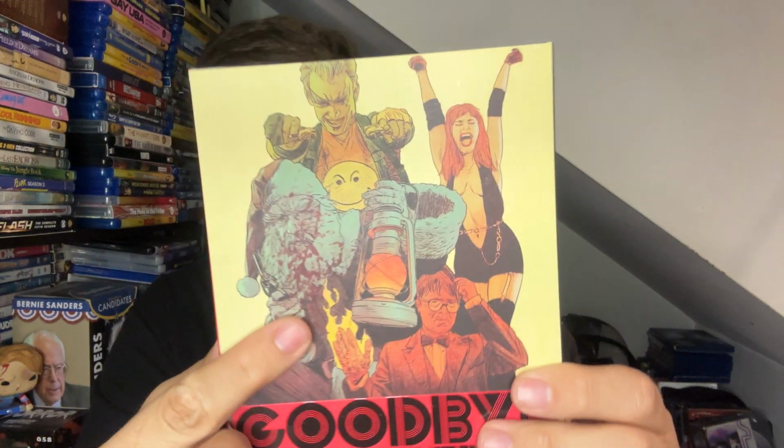It does look interesting, specifically, like there's a random Santa Claus right here. So we'll see what this is. It kind of reminded me a little bit of Mad Max. So look forward to checking that one out.